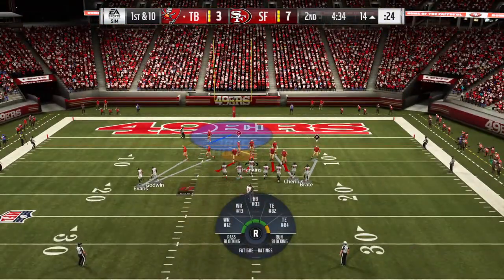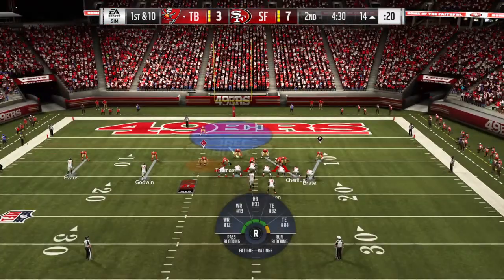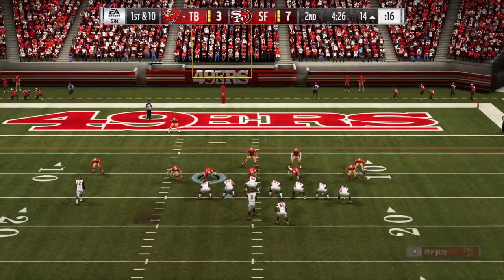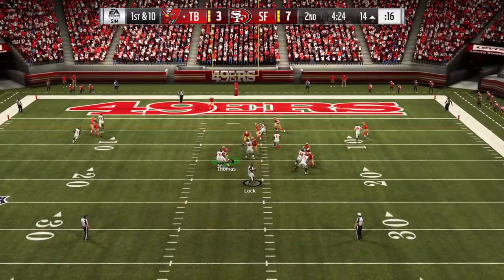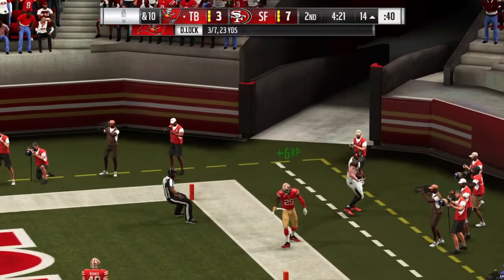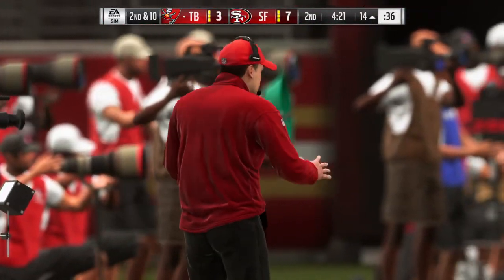A lot of attention paid this week in practice to red zone offense. The coach was optimistic about how it went. We'll see. Green 39. Green 39. From the red zone now, they'll look to throw. And that will be caught, but out of the end zone, says the field judge, it's ruled incomplete.